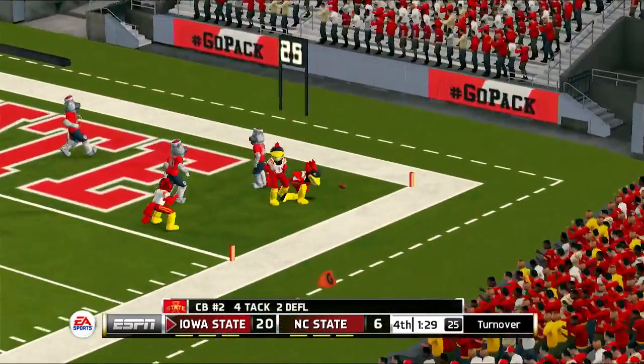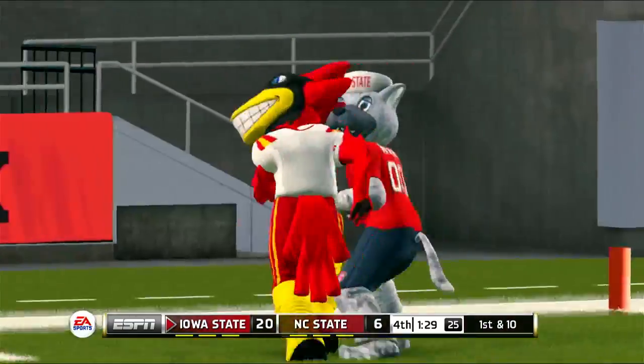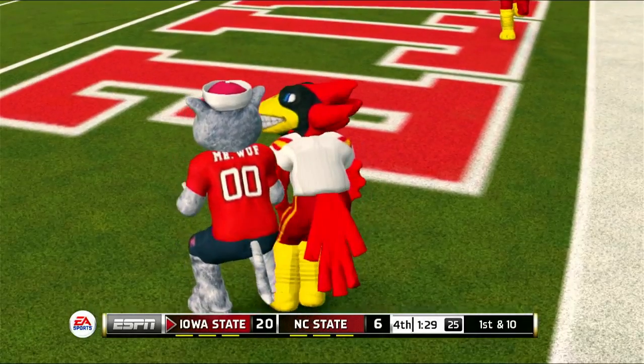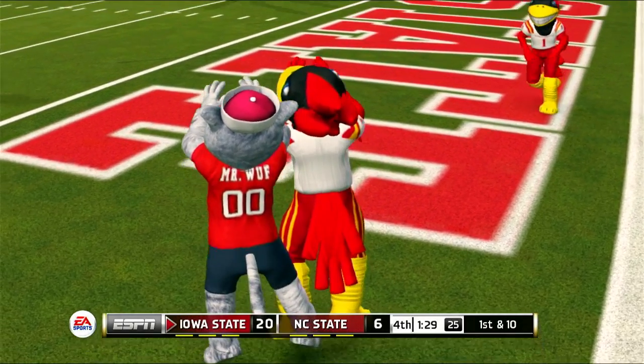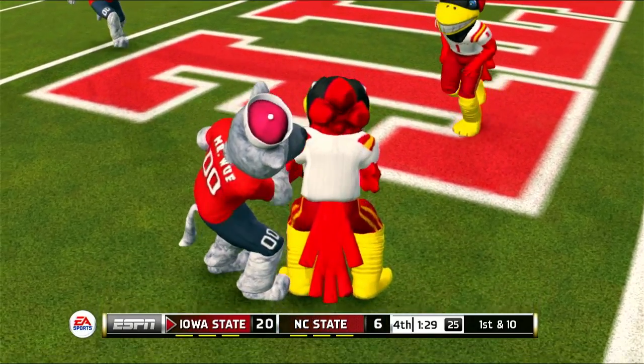So the big blow comes from the defense. They come up with the stop of the day, and that'll ice this football game. I'm not sure the offense had much of a choice here. It was a pretty short conversion. The defense just made a play. Really a great stop by the defense. This will go down as one of those critical plays.